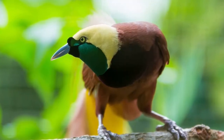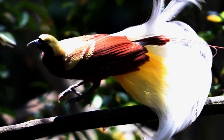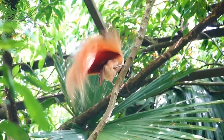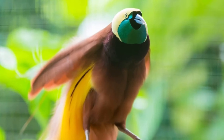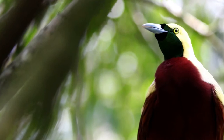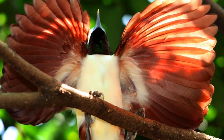The Greater Bird of Paradise lives in the lowland and hill forests of Southwest New Guinea and Aru Islands, Indonesia. This species is usually between 35 to 43 centimeters in length, and its diet consists mainly of fruits, seeds, and small insects.